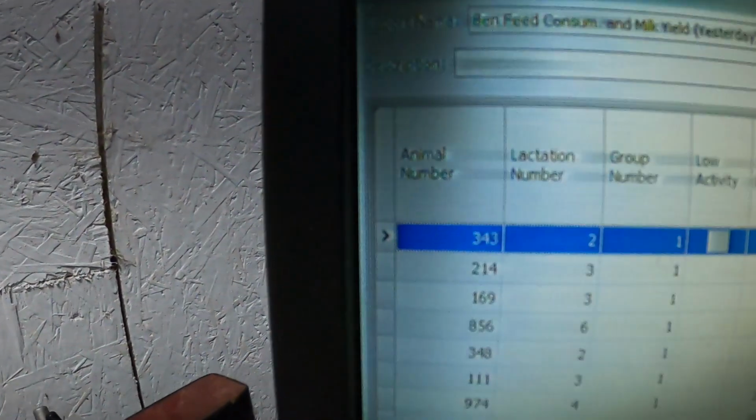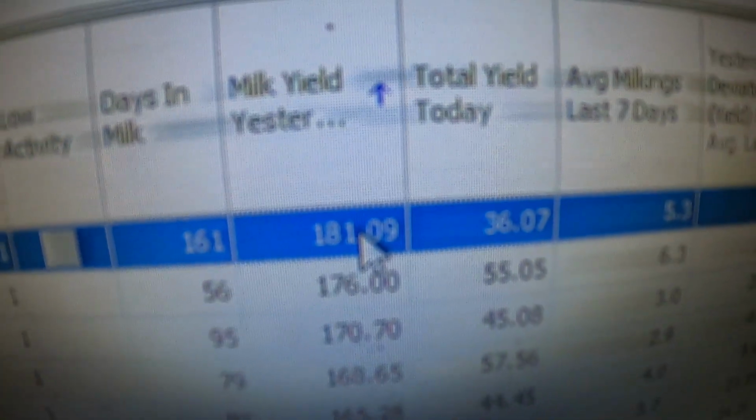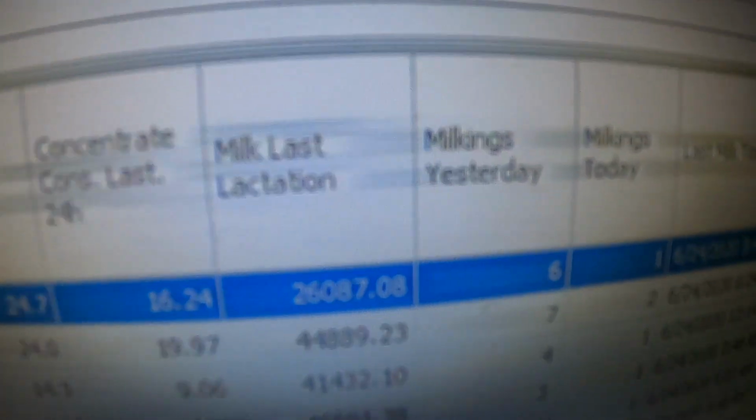Well, that said, I always like to look at who the top cow was yesterday. So who made the most milk? So yesterday, it was cow 343. She made 181 pounds. And she milked 6 times. So she milked 6 times yesterday all on her own and made 181 pounds. You know, that was almost 12 gallons of milk on average per cow yesterday. So that's amazing, the amount of people and children and families that these cows are providing for every day. But that's about it for the cow barn chores for this morning.